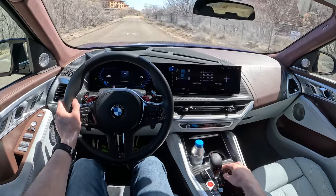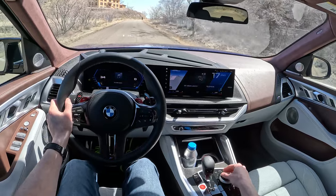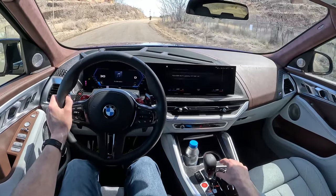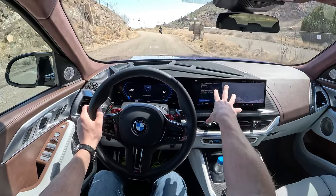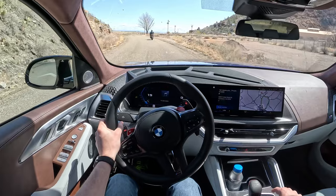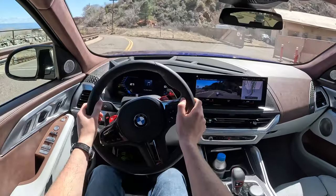I really appreciate how easy it is to use iDrive 8. It does have a learning curve, but if you play around with it in your driveway for about half an hour, or even better, get an instructional series by someone who knows what they're doing, then it is a pretty nice system to use. And I appreciate that I can either reach up and touch the screen, or I can keep my hand down and my eyes up and use this right rotary knob here.